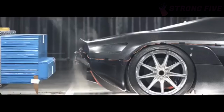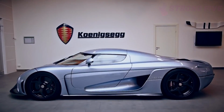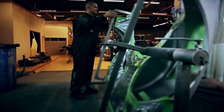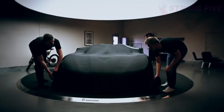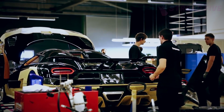But the Koenigsegg Regera tests were carried out according to a fundamentally different scheme. This car, which costs at least 4 times the price of a Lamborghini, is produced within 2 dozen per year. What is more, all cars are bought out even before they are assembled. With such volumes, combined with such a cost, conducting crash tests in a familiar format is insanity, leading to bankruptcy. Therefore, Christian von Koenigsegg, owner and CEO of the company of the same name, decided to take a different path.